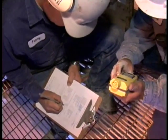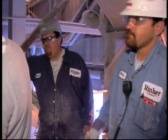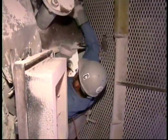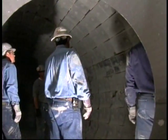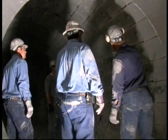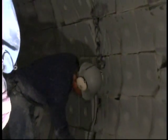Now, the team may enter the confined space and in this case inspect the panels for excess wear inside the raw mill. The procedure will be time-consuming because all of the panels must be individually inspected.